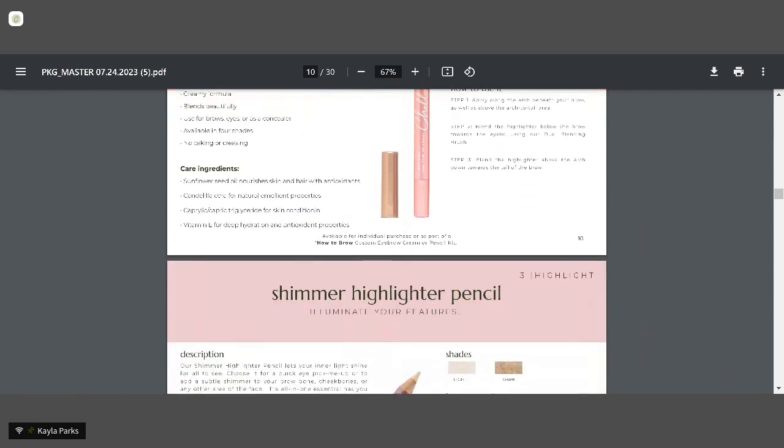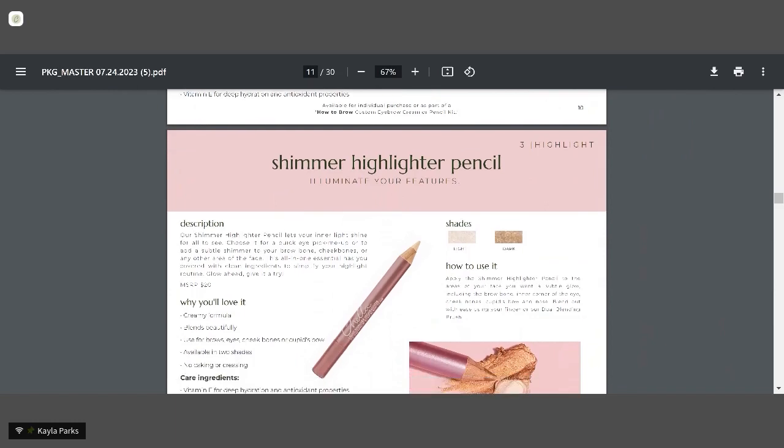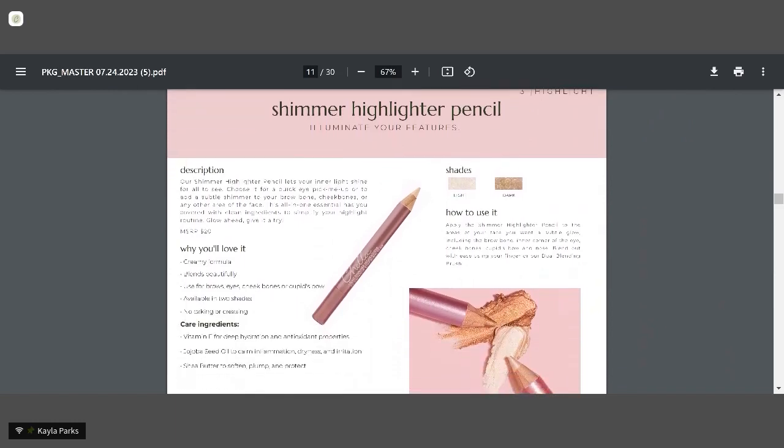We have our shimmer highlighter pencil. This highlighter pencil comes in 2 different shades, light and dark, but they're very universal. I can wear the dark one as an eyeshadow or over the cheeks on top of a blush. But the light one is also great for light skin tones or dark skin tones, because darker skin tones will usually use it on the inner corner of the eye, the brow bone, where they really want that brightness. Very creamy formula. It's got shea butter. It blends out effortlessly. It's super easy to use.